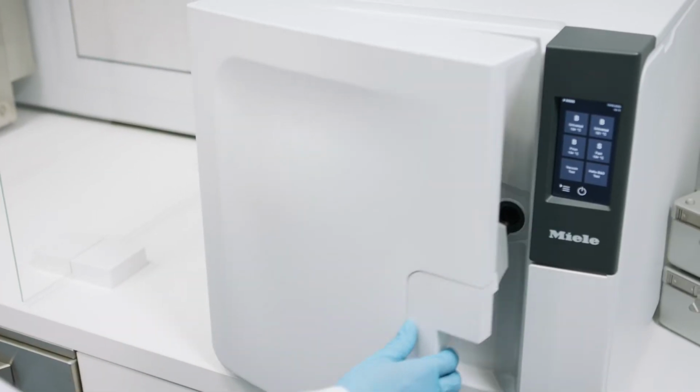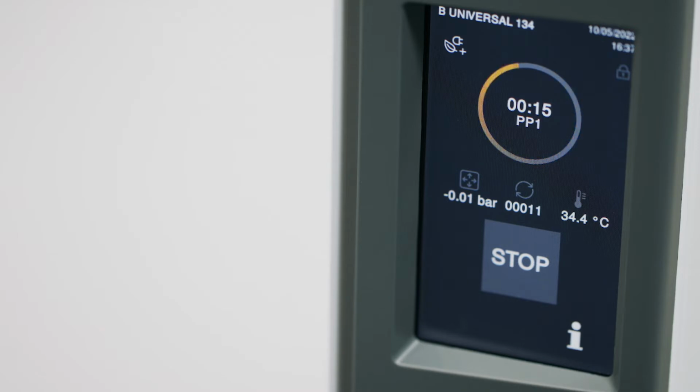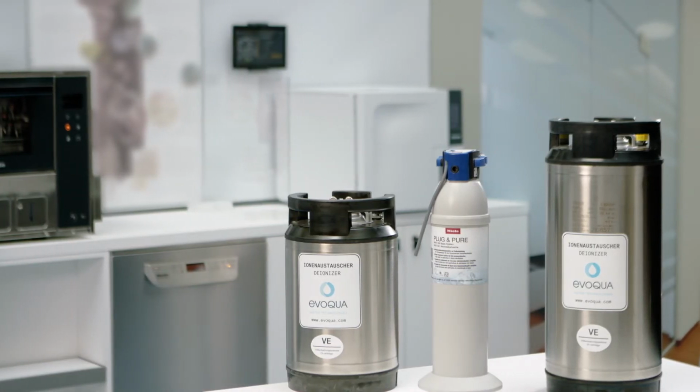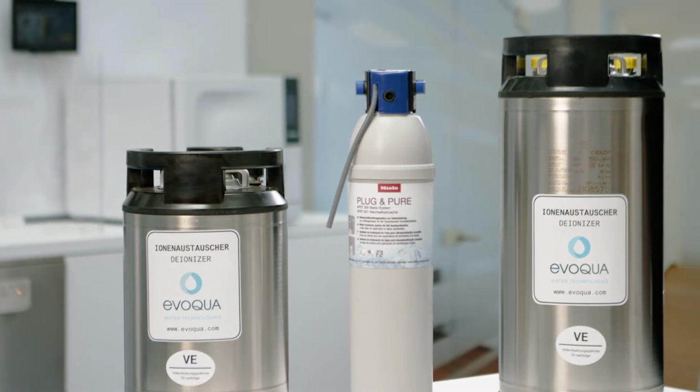Miele sterilisers are easy to operate and save time. A standard load can be sterilised and perfectly dried in just 30 minutes. Miele also offers various solutions for water treatment, for the sterilizer alone or in combination with the washer-disinfector.